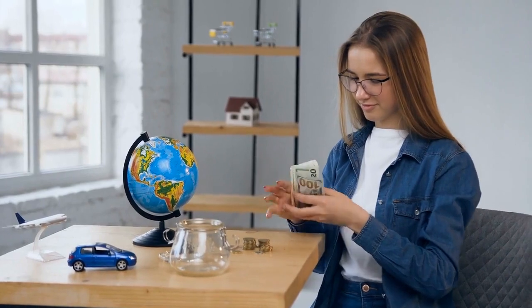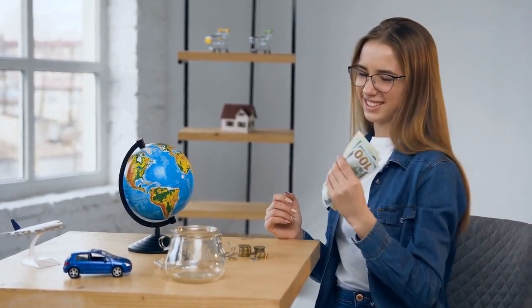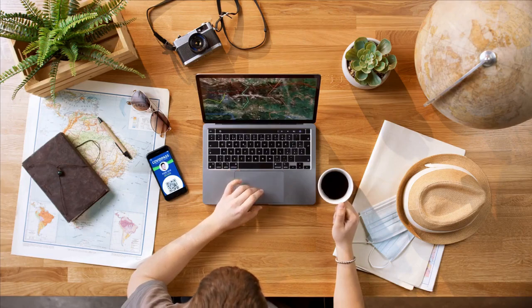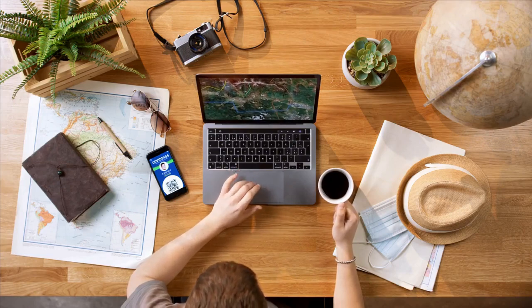Conclusion. So there you have it, our top tips and tricks for budget travel in Japan. With a little bit of planning and some creativity, you can explore this amazing country on a shoestring budget.